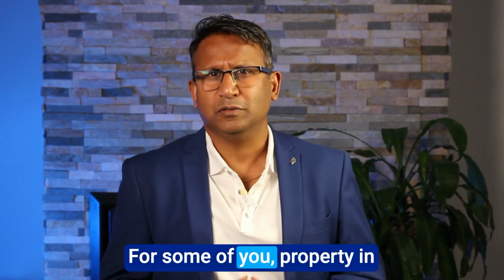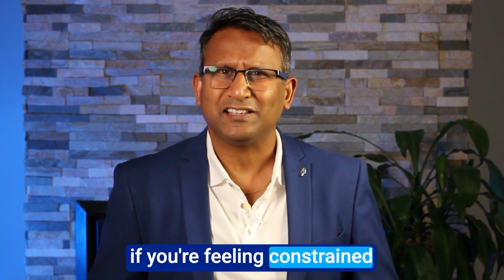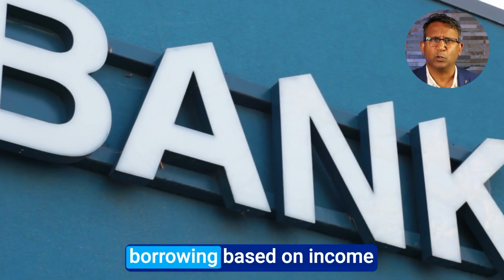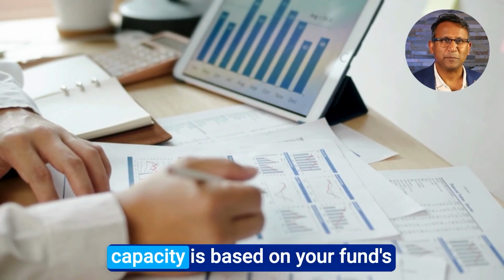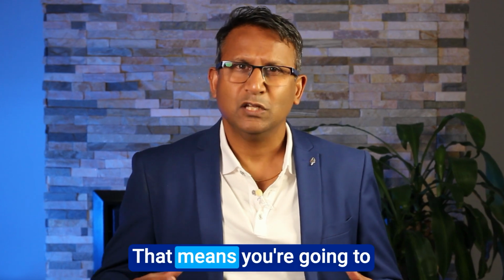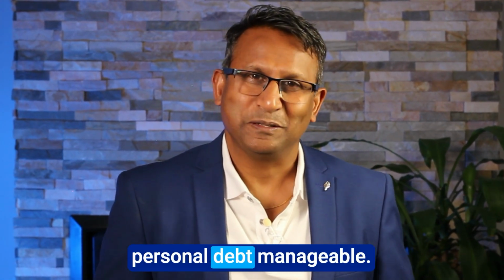For some of you, property in super might also be the solution if you're feeling constrained by your borrowing capacity. Banks often cap your personal borrowing based on income and other commitments. But with an SMSF, borrowing capacity is based on your fund's income and contributions. That means you can keep expanding your portfolio strategically while keeping personal debt manageable.